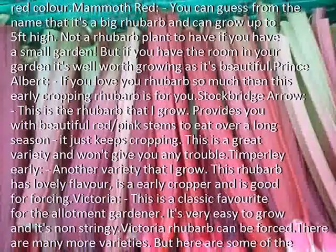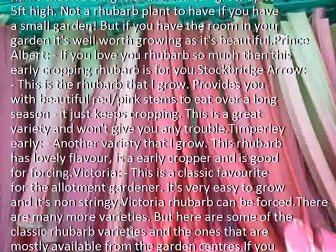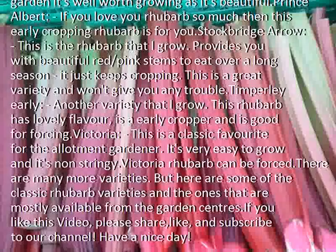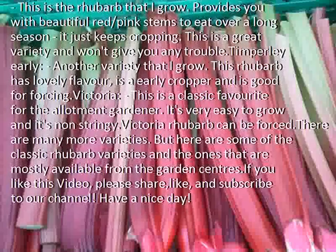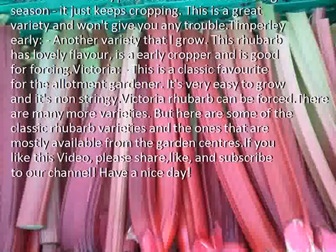Stockbridge Arrow, this is the rhubarb that I grow. Provides you with beautiful red-pink stems to eat over a long season, it just keeps cropping. This is a great variety and won't give you any trouble. Timperley Early, another variety that I grow. This rhubarb has lovely flavor, is an early cropper and is good for forcing.